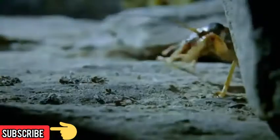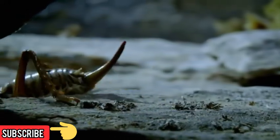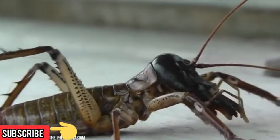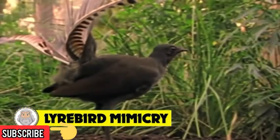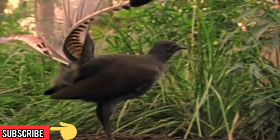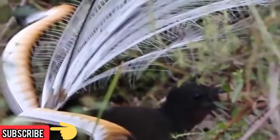No big deal. The mountain stone weta is the largest insect in the world to be able to pull off this cryogenic survival tactic. Huge hit at the parties, too. Lyrebird mimicry. Famed for their spectacular courtship display, you may have seen footage of lyrebirds mimicking human noises such as chainsaws and camera clicks.